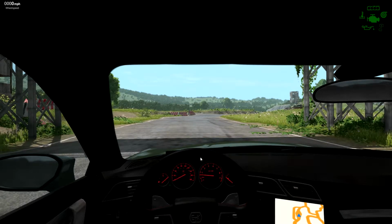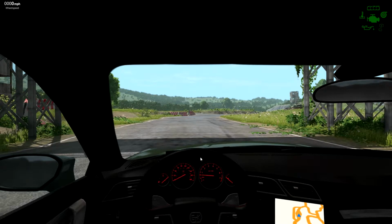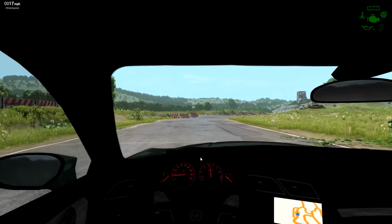Turn the lights on. That sounded like something broke. That does not sound like a sophisticated German sports coupe, even though it has a diesel. But all right, enough of that. Put it in drive. 3, 2, 1, and away we go.